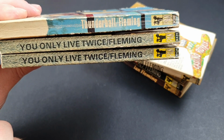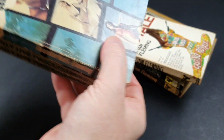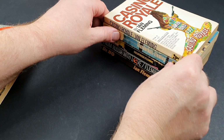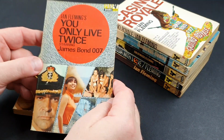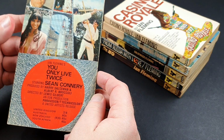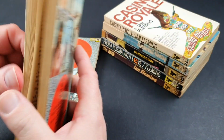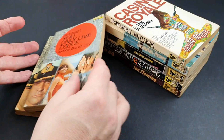And I think the first movie adaptation of You Only Live Twice, they're all cut like that. For some reason, I honestly don't know why. Maybe someone can tell me in the comments. But certainly a great film, You Only Live Twice, certainly one of my favourites. And they've done a great job with that cover there. A nice selection of stills from the movie. And this one is 1966.